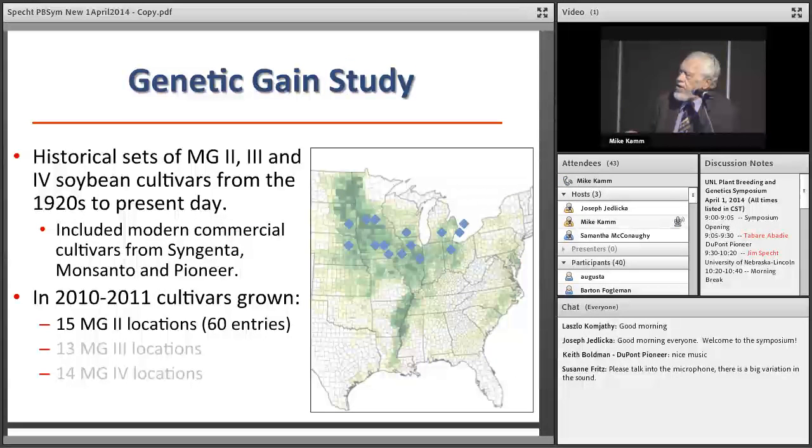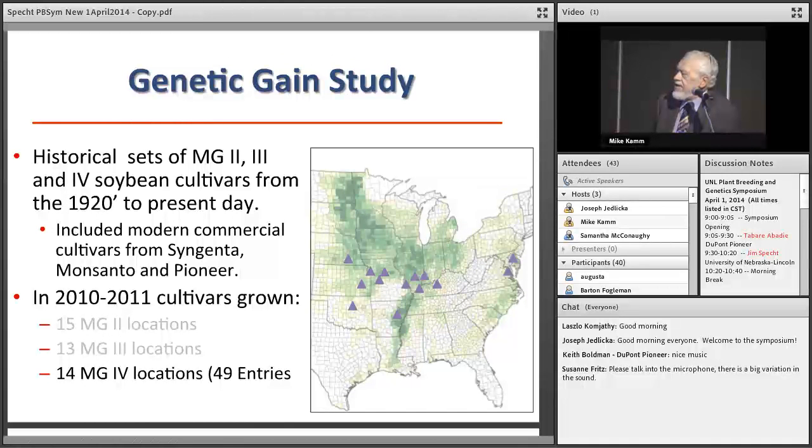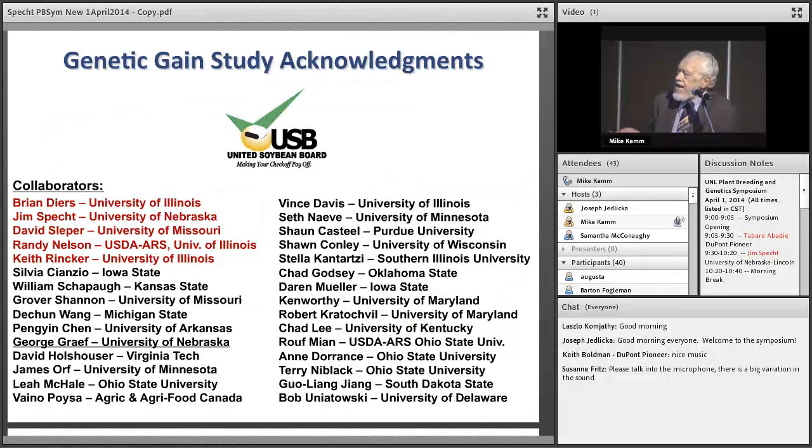So what we did is we took maturity group 2, 3, and 4 soybean cultivars that had been released back in the 1920s all the way to today, and they were both public ones and proprietary ones contributed by Syngenta, Monsanto, and Pioneer. Now, because of an MTA, I'm not going to tell you their names, but you're just going to see black spots for everything, okay? Dots. So the maturity group 2s were grown at these locations, one of which is in Nebraska at Mead, and some in Canada. There were another set, 59 or so grown here in that zone, at those locations, and then maturity group 4, there was another down here in those regions. So we were growing these 2s, 3s, and 4s, these historic sets, at the locations they were adapted to. Here's the genetic gain. A lot of soybean breeders and agronomists here.